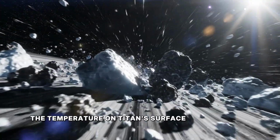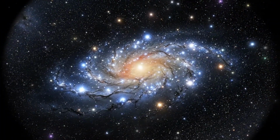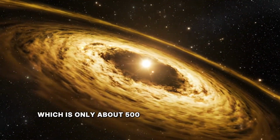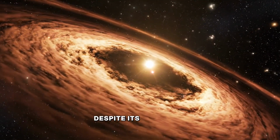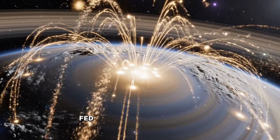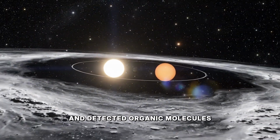The temperature on Titan's surface is about -179 degrees Celsius, or -290 degrees Fahrenheit. Cold enough that methane exists as a liquid. Another fascinating moon is Enceladus, which is only about 500 kilometers, or 311 miles across. Despite its small size, Enceladus has geysers at its south pole that shoot water vapor and ice particles into space, fed by its subsurface ocean. The Cassini spacecraft flew through these plumes and detected organic molecules.